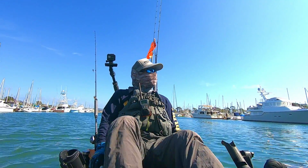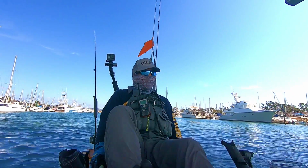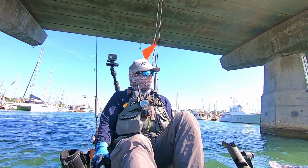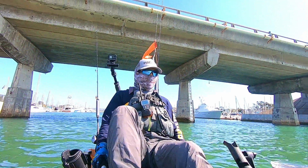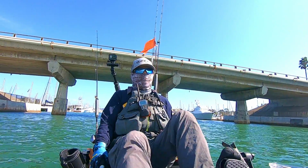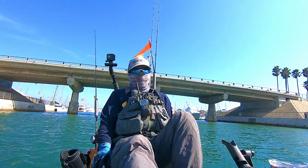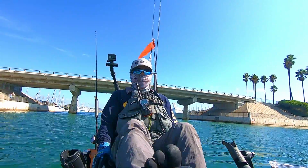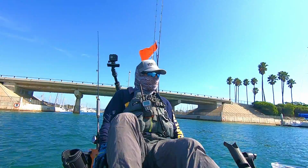Okay, I'm now approaching the bridge. Let's see how long it takes me to get to Baby Beach from here. I'm going to have to do a quick voiceover here. The wind, as you can tell, got really bad. It became really difficult to hear me. So it took me just under 10 minutes to get from this bridge back to Baby Beach, where I received a call from Glenn, who said that Doheny was really slow today. So it turns out I made the right move heading north to the kelp beds where there were plenty of fish to be caught.